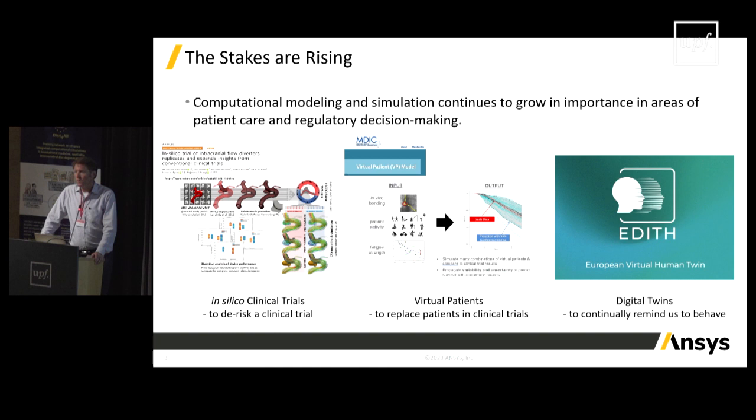And then finally, another one is digital twins, and of course, the Edith project, which is kicking off here in the European Union.